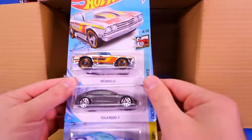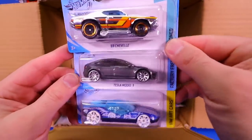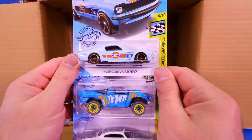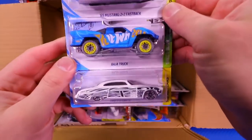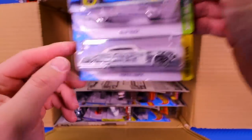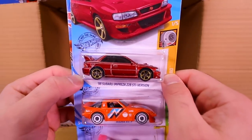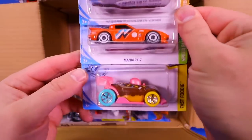And we've got the 69 Chevelle, the Tesla Model 3, love that casting, and the La Fasta. And after that, we've got 65 Mustang 2 plus 2 Fastback, the Baja Truck again, and the Fished and Chipped. Great looking artwork on there. And after that, we've got the Subaru Impreza WRX STI variation. Great looking colorway of that. The Mazda RX-7, that's a nice looking new recolor.